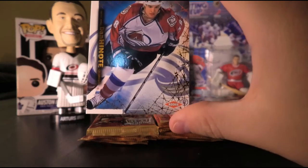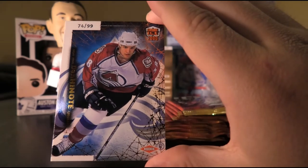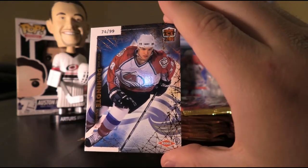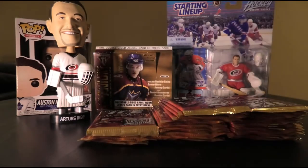Copper parallel numbered 74/99. Dan Hinote. Hits the high notes. I don't know if he can sing or not. LOL, dad jokes for the win.